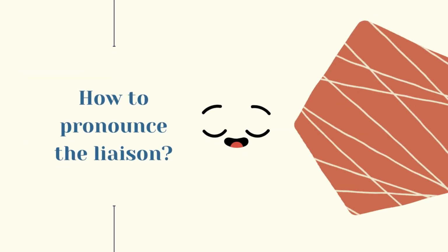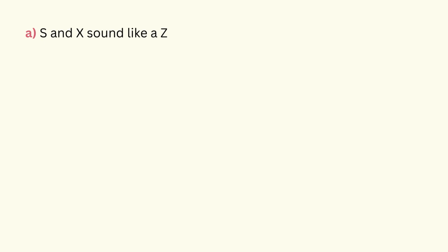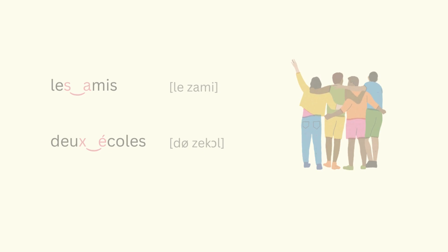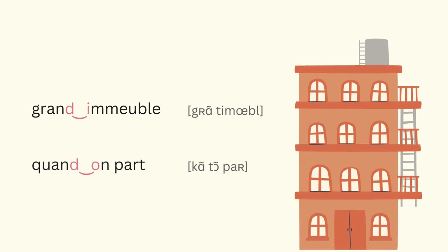How to pronounce the liaison. S and X sound like a Z. The S or X at the end of the first word will turn into a Z sound. Par exemple, les amis, deux écoles. D sounds like a T. The letter D pronunciation changes to T. Par exemple, grand immeuble. Quand on part.